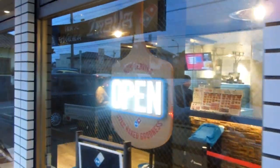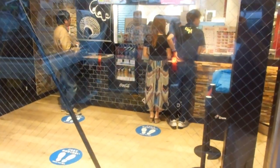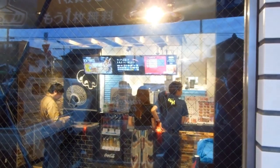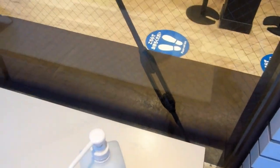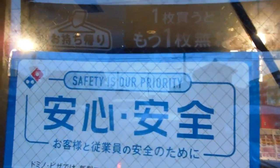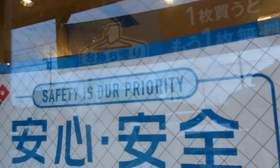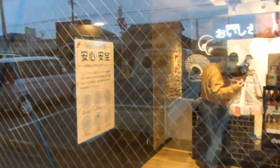This particular day there was 15, and that didn't include the people that were out on scooters delivering, which is most of their work apparently is deliveries. And this is just the people there to pick up. Bottle of alcohol outside, which is what we're seeing everywhere at the moment, of course. But yeah, super busy. Apparently safety is their priority, and then the rest's in Japanese.